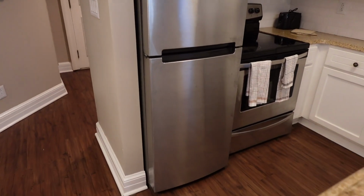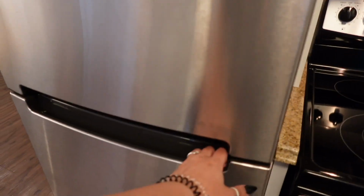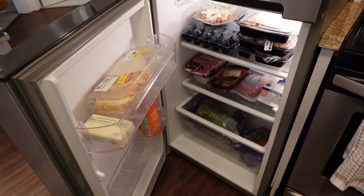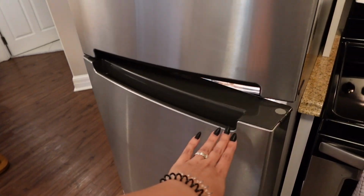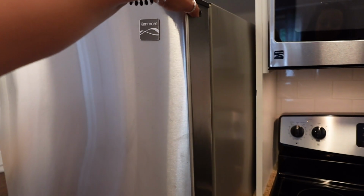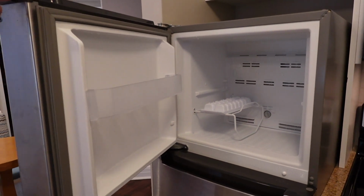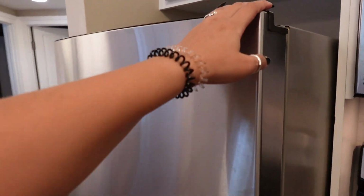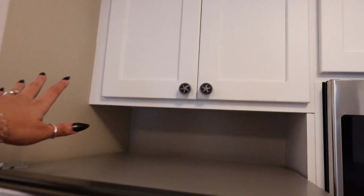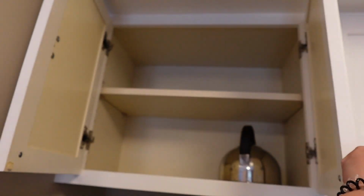Then if we turn this way, we have our full-size kitchen. So we do have our refrigerator in here. It's rather small, in my opinion. We've already stocked it with some of the stuff that we purchased earlier, and it's smaller than I would have liked to see in this room. The freezer over here, a little bit of a hard time opening that, but I suppose you can definitely put stuff on top, so that is nice. We do have cabinets throughout. Some of them are empty.